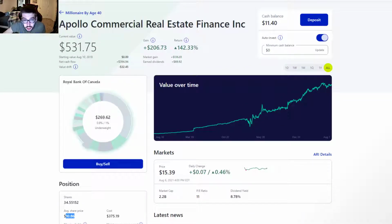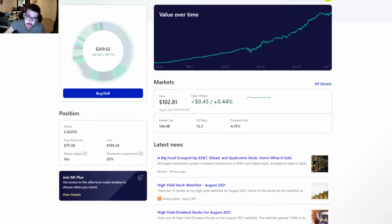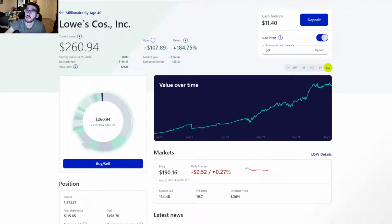Second from smallest position, we're getting tiny now. Royal Bank of Canada, just 1% of the portfolio. Pretty small. Up $71.43 though, and $16 in dividends. Not too bad. 2.62 shares at $75.58 a share. The smallest position on this portfolio here, none other than Lowe's. Total market gain though, pretty solid at $102.49 and $5.40 in earned dividends. Nothing crazy. 1.37 shares at $115.65. Very small portion of the portfolio.